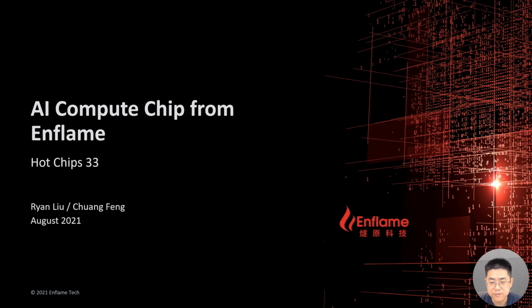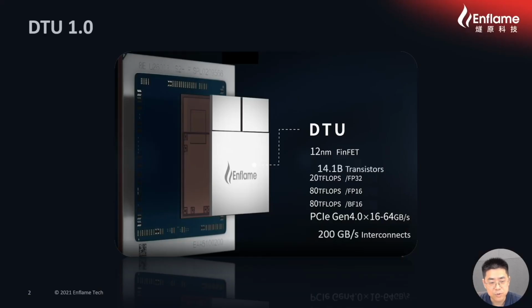My colleague Chuang and I today will introduce you to the first generation AI chip from Enflame. This chip was designed in 2018 and launched at the end of 2019. We call this chip DTU 1.0, the Deep Thinking Unit 1.0. It is a high-performance computing accelerator chip for cloud AI training scenarios.